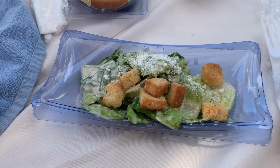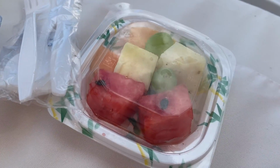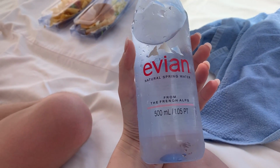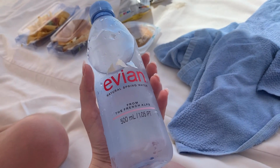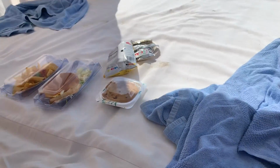And then I got a Caesar salad. I got the chicken sandwich, my Lay's chips, and then I also got fruit salad. So this all came with it. Also, guys, our water is really nice water. It's not their bottled water they have on the ship. They gave us Evian water, which is very nice. I just realized when I looked in the cooler. I didn't realize it earlier either.